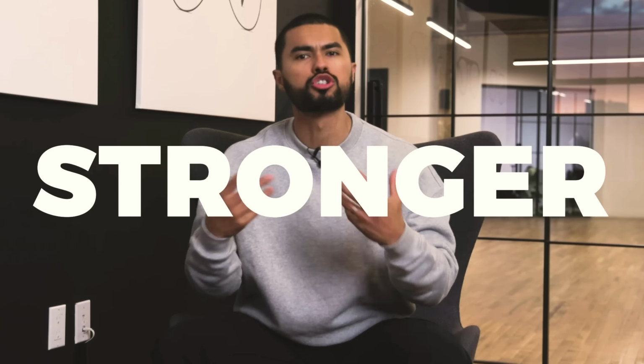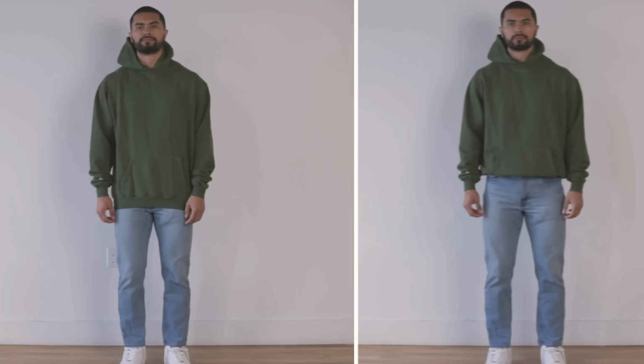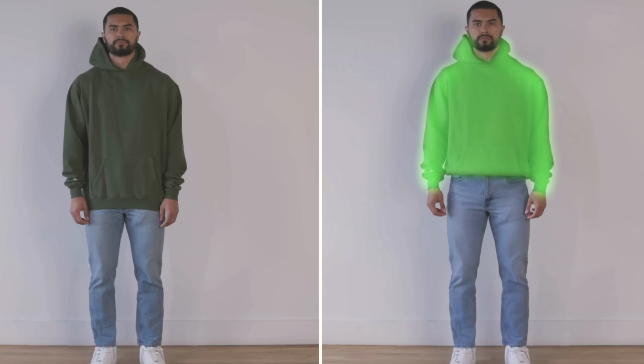Now, generally, as a man, your goal is to dress as if you have a blocky, shorter top and longer legs. This overall makes you look taller, leaner, stronger. What you do not want to ever happen is to wear a long piece that elongates your torso and just makes it look like you have little legs. This is exactly why cropped pieces look great, because it makes your torso look shorter and your legs look longer.